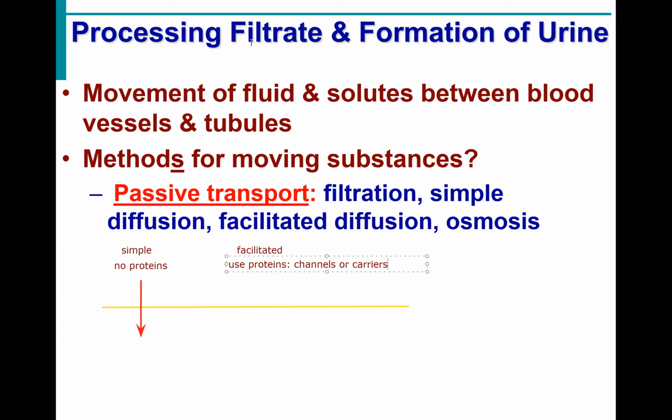If you think back to 430, we talked about channels and carriers, and if you don't remember that, then I strongly encourage you to go back and look at that when we talked about the cell and the plasma membrane. The key to it is a channel basically is like a door frame, right? It can be gated, it can be open and closed, it can be locked, it can be selective, limiting how things come through size-wise and stuff along those lines, but it doesn't change shape.